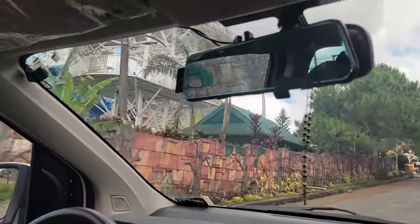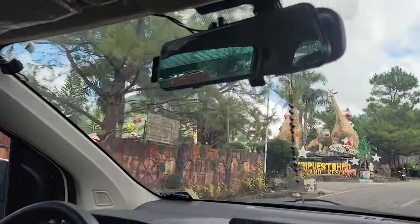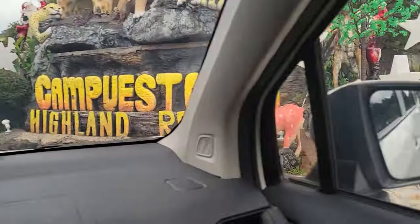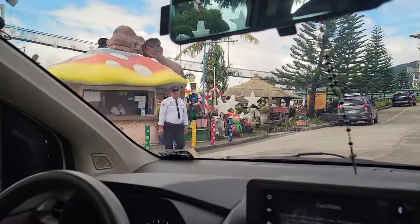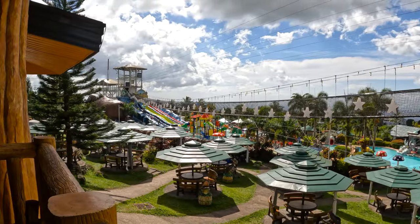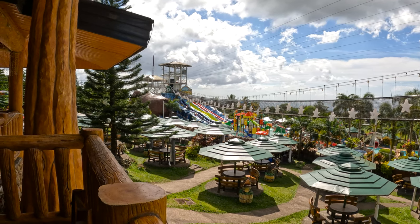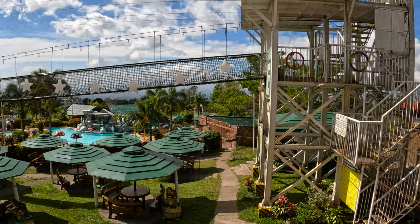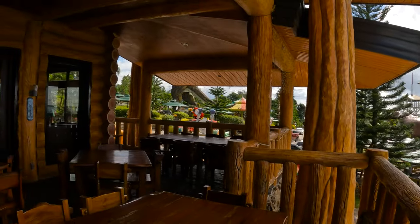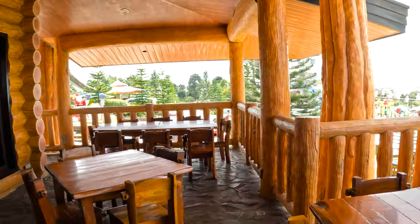This is it right here. Campuestohan. You like that? You can do any of it you want. Good view.